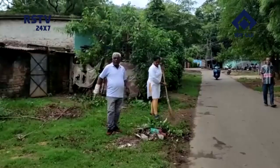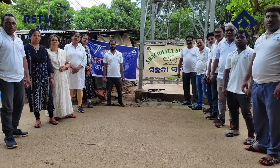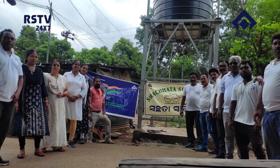The program was coordinated by Ms. Deepa Lavangare, Deputy CMO, Public Health. The Public Health Department of RSP has been conducting several activities to control and safeguard the outbreak of any epidemic in the area, starting from pest control to cleanliness drive and tree plantation and public awareness on common issues of public health.